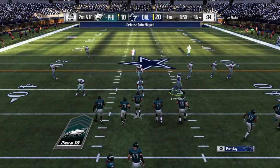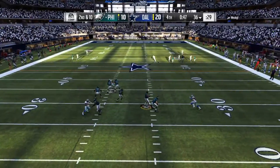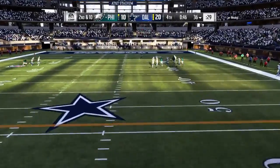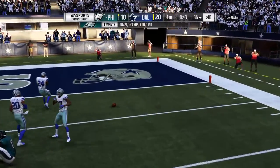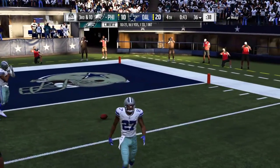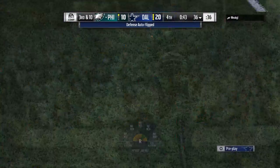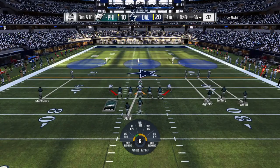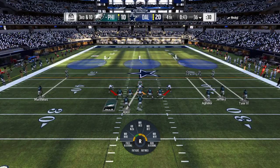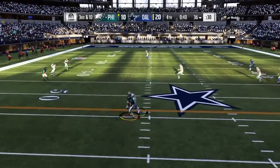So now 2nd and 10 after the incompletion. Wentz to throw. He's going to let it fly. And both guys were there, but it falls incomplete. This defense is continuing to contest every deep ball that is thrown downfield. And, look, it doesn't matter whether you're playing man or zone. Eventually, that becomes man-on-man, and you've got to trust yourself and go up at that moment of truth and make a play on the football.